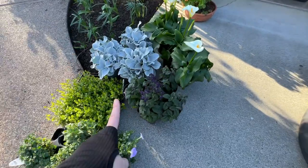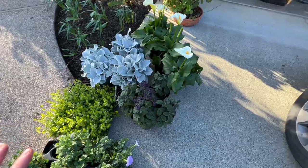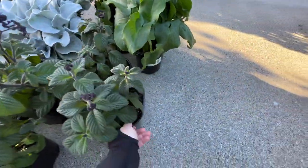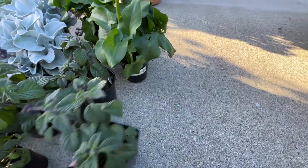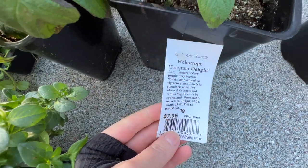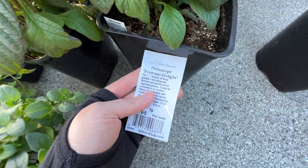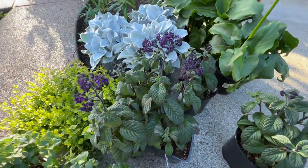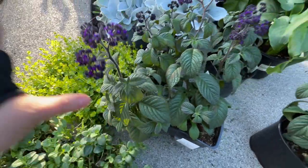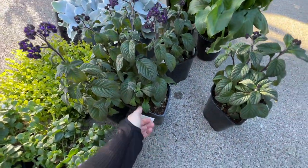Then I have the one that I'm worried about with the weather, but I will cover it if I need to. And this is heliotrope, or common heliotrope. And then I did see a tag on one of these. Here it is. Fragrant Delight is what they're calling it. Heliotrope Fragrant Delight. And that's a good name for these because these smell so good. They're not totally open yet, but they will be soon. And I just love heliotrope so much. It's one of my favorite plants in the garden.